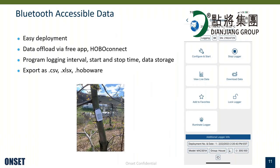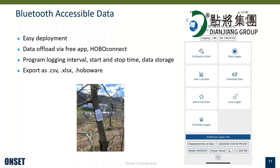So again, these Bluetooth loggers are pretty easy to deploy, and you offload the data via a free app called HOBOconnect. So you can download the app, and in that app, the app should recognize a Bluetooth logger that's within range, which is approximately 100 feet away from the logger. From the app, you can program the logging interval. You can also program the start and stop time of logging, and you can adjust the data storage settings. And then when you're ready to export the data, you can do that as a CSV, Excel, or .hobo file if you're using the HOBOware software.